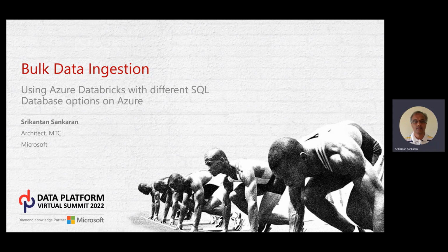before joining MTC. I'm here to talk to you about this scenario related to bulk data ingestion. So this was one of the customer projects that we worked upon, which involved ingestion of large amounts of data from a data lake into different database technologies. And then we had to benchmark and arrive at the most optimal and performant way to achieve that. So let me delve into the details.